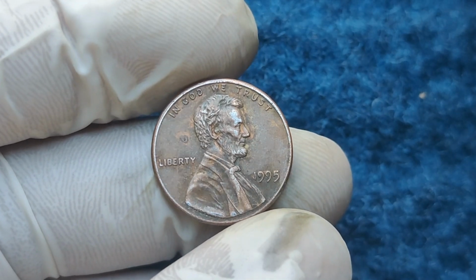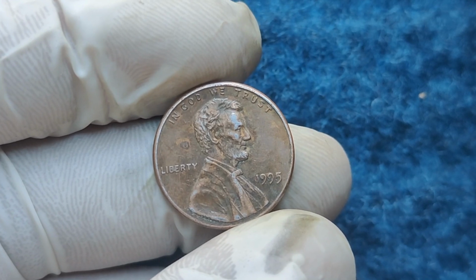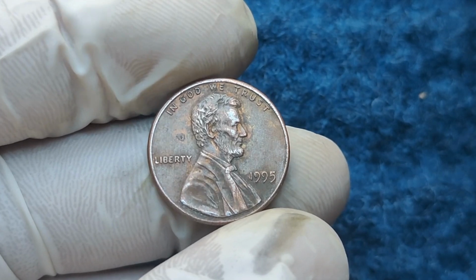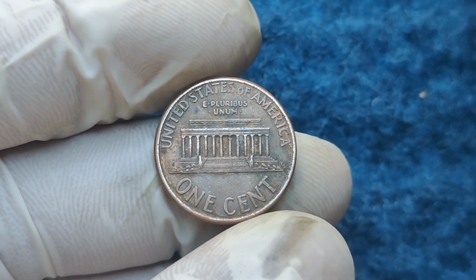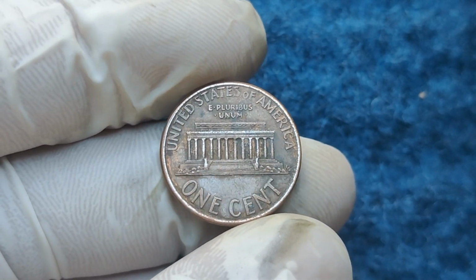Well, I'm about to explain how a coin like this went from a regular penny to a showstopper on the coin market. Grab your magnifying glass, because we're diving into the mysterious world of the 1995 no mint mark Lincoln penny. And don't forget, stick around till the end because I've got some killer tips on how to spot valuable pennies in your own collection. You don't want to miss out.